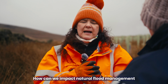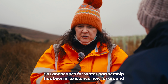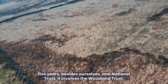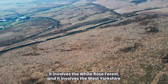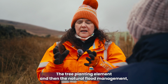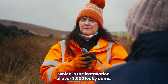So how can we impact natural flood management across the whole of our combined ownership? The Landscapes for Water Partnership has been in existence now for around 5 years. Besides ourselves and National Trust, it involves the Woodland Trust, the White Rose Forest, and the West Yorkshire Combined Authority. There are two main aspects to the Landscapes for Water project: the tree planting element and then the natural flood management, which is the installation of over 3,500 leaky dams.